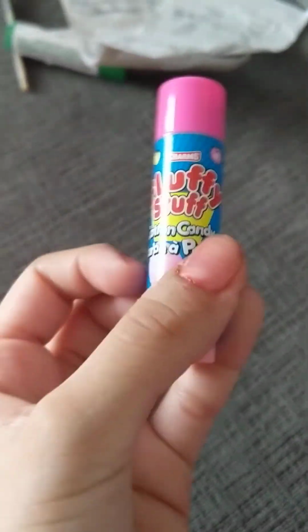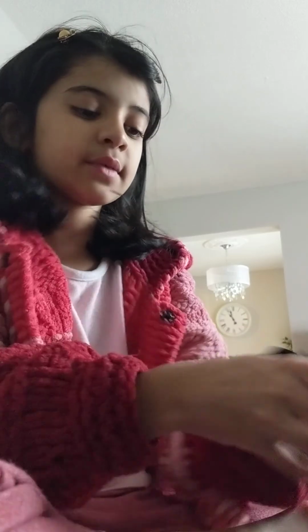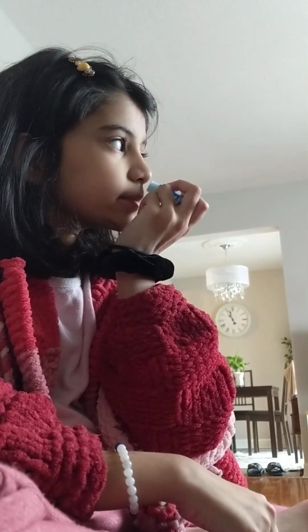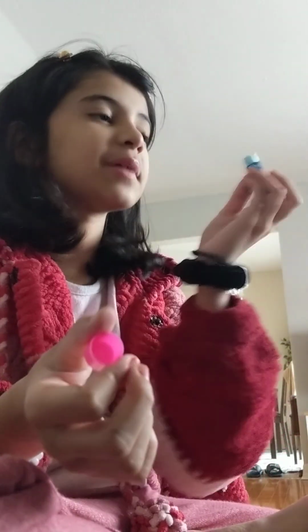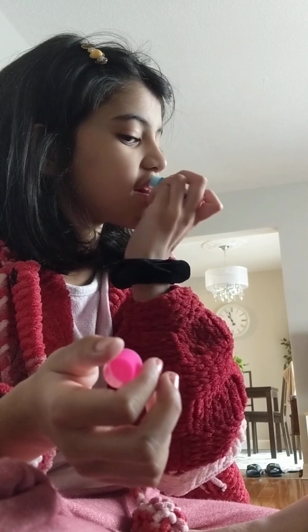Oh, it's fluffy stuff, cotton candy. So let's see if this smells like cotton candy. I think it's a raspberry one because it's blue. Oh, it does. It's kind of like a sugary raspberry. So it's basically cotton candy. Nice.